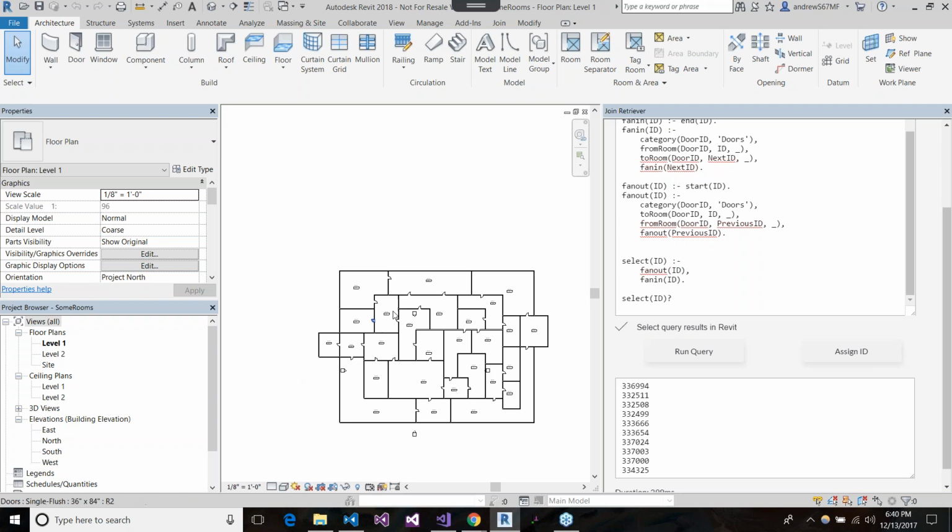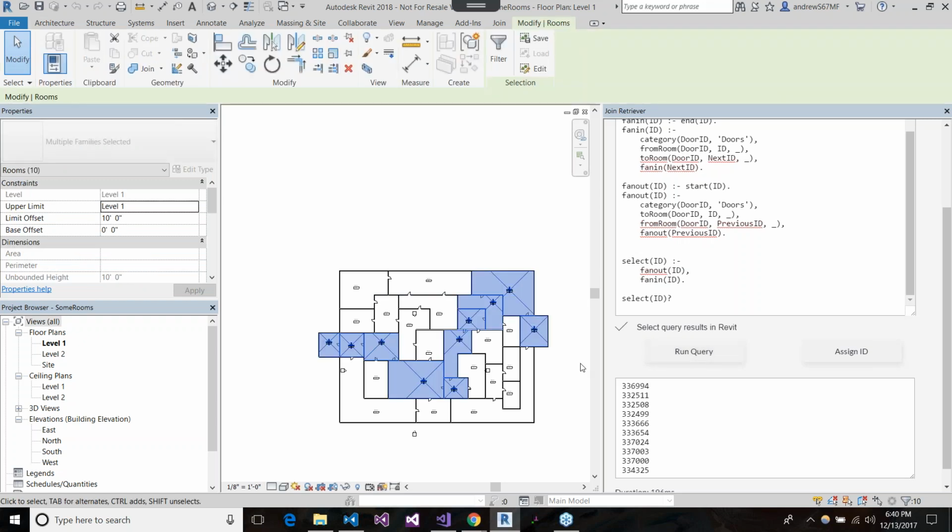Let me rerun that. Those complex relationships are exactly the sort of thing that Retriever is designed for. You can encode those very complex things into these sorts of queries, and then you can evaluate them either to check rules on your models or as part of some sort of QA step. Yeah, that's the maze. The dog can solve the maze.